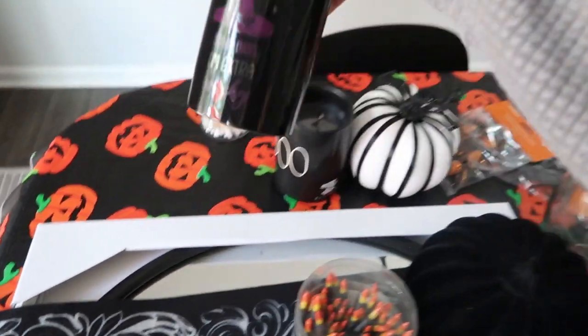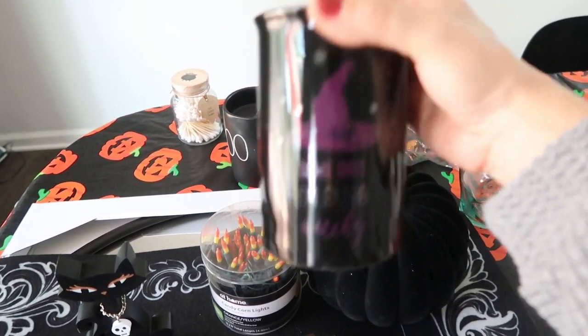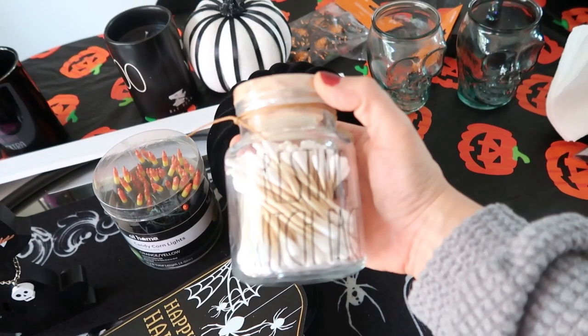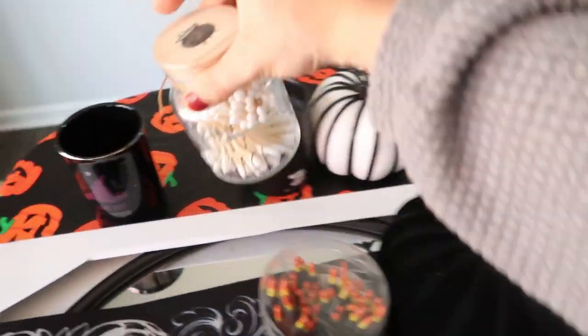And then I also got this thing. I think it's for makeup brushes. It says, some days I'm extra witchy, but I don't know what I'm gonna do with this yet. I think I might put it in my bedroom, but I don't know yet. And then I got this for our bathroom. It just says resting witch face. I'm not gonna decorate our bedrooms this year, but I just thought I would put this in there.